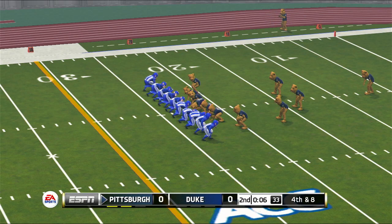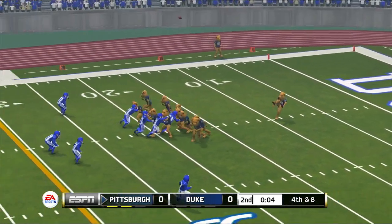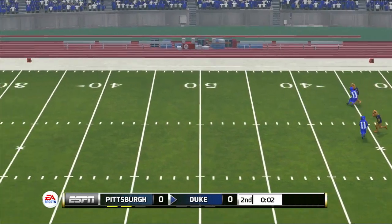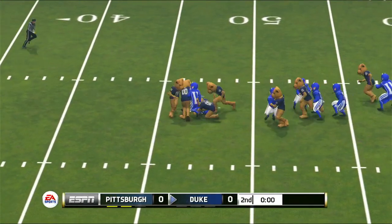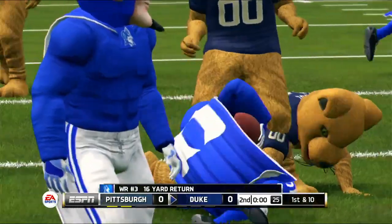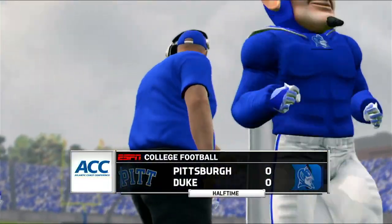Dukes out of timeouts. And watch out, they're going to bring the heat right here. He punts it away, and it's a great kick. And he makes it out to about the 47-yard line. We've played a half. Still no score.